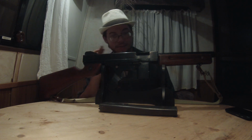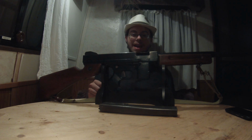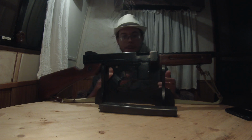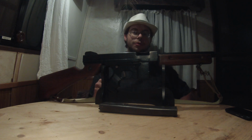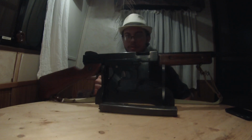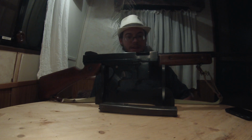That doesn't really hinder much of anything. In fact, it makes shooting easier for right-handed gun wielders because you don't have to... It's just more ergonomic to have the charging handle on the left versus on the right, which is what the M1 series originally had.